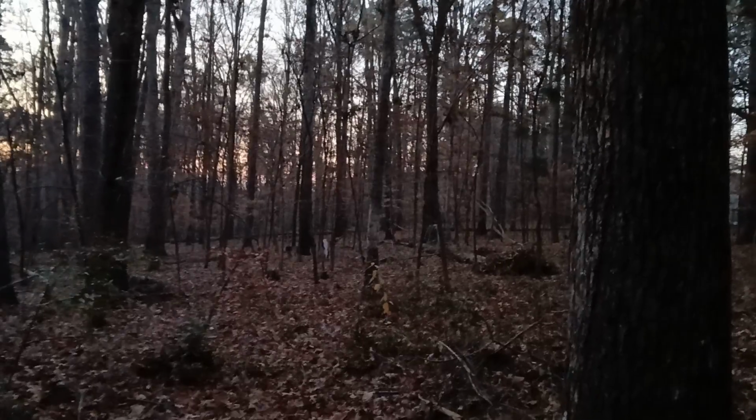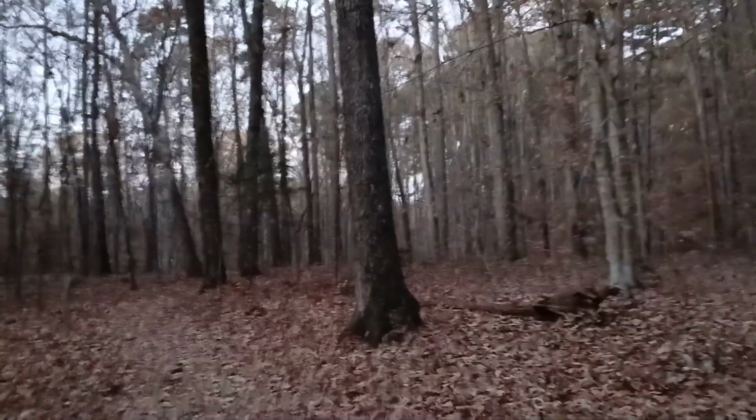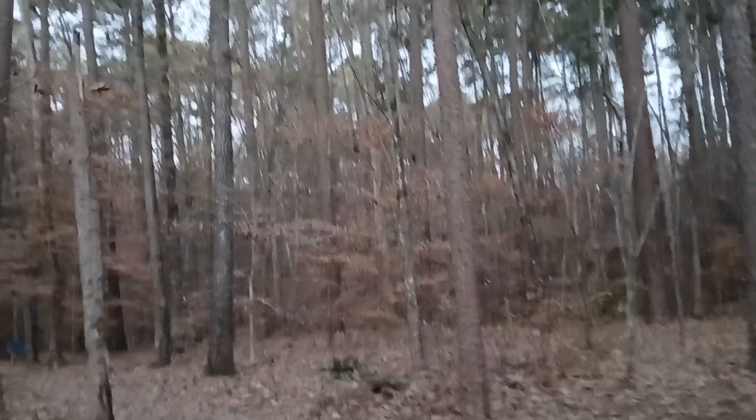Oh, wow. There's a deer. Where there's one, there's two. At least we saw something this morning. I hear another one, but I don't see it.